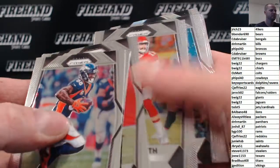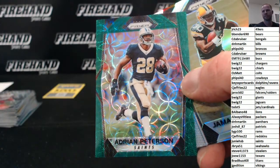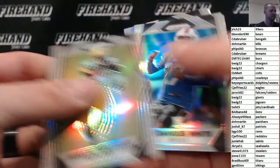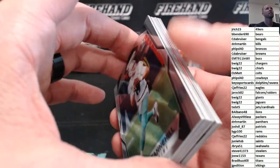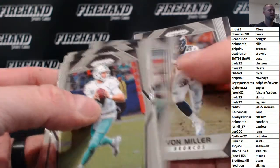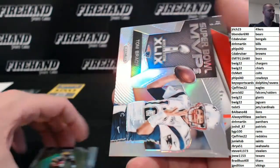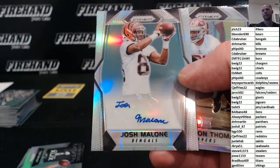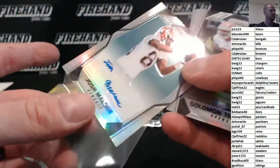Australian post. Numbered to 99, Adrian Peterson, the Saints. Junie HSB. Tom Brady, Super Bowl MVP. Josh Malone, the Bengals. Base one to go with the vinyl. See the bruiser.